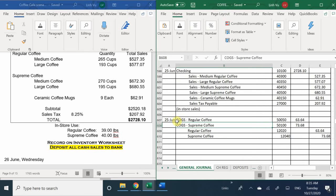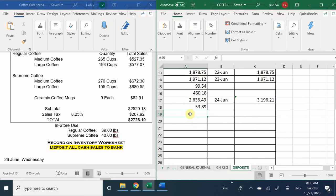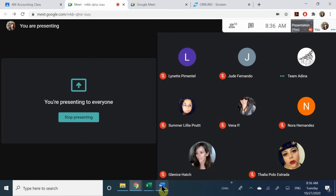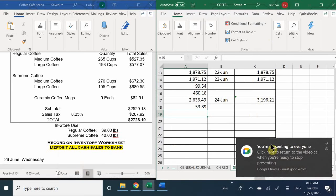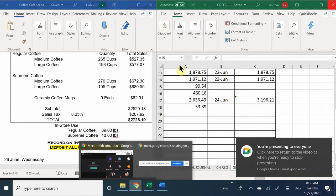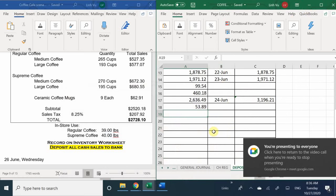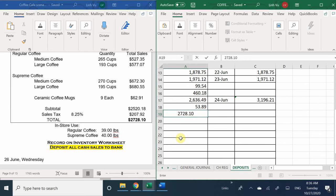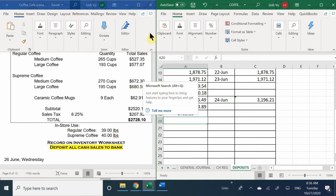All right, so how much money do I need to deposit? You need to deposit the 99.54 and the 26.36.49. All right, hold on. That's not right. Wait a minute. We had to deposit 2,128. Yeah, we haven't deposited yet. We haven't even recorded it yet. So here's our cash right here, and now we need to deposit this money.